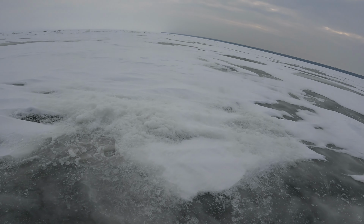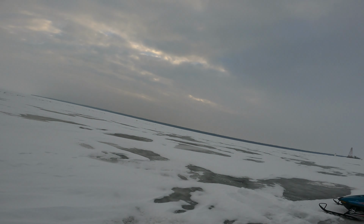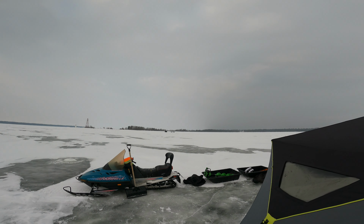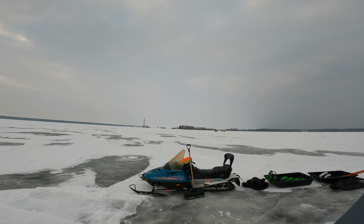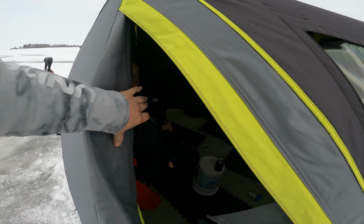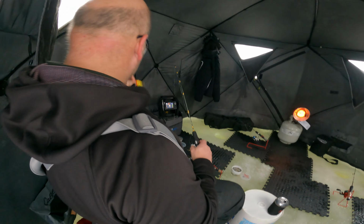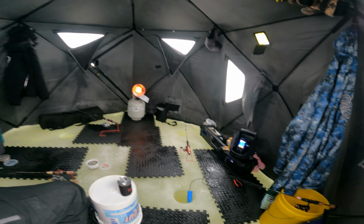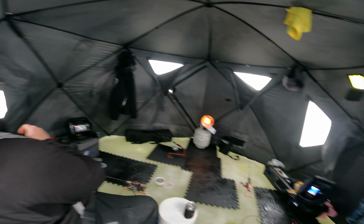So we are set up, just checking it out here. It's getting pretty warm in the tent already. There's a guy set up out there somewhere, and a guy walking over to the lighthouse. We're set up in, what were we at there? 21 feet. We got everything set up here, got the flashers in. Seen a couple marks already, but nothing's really interested yet.